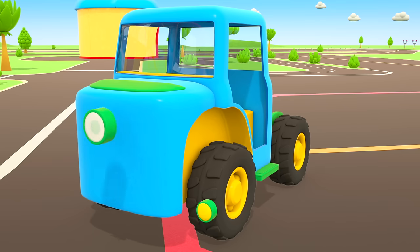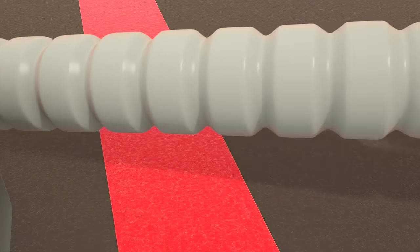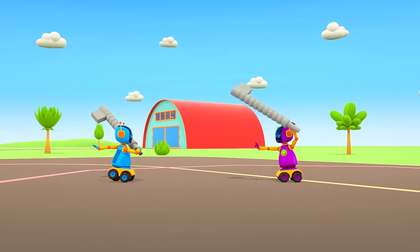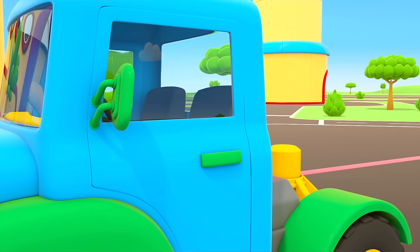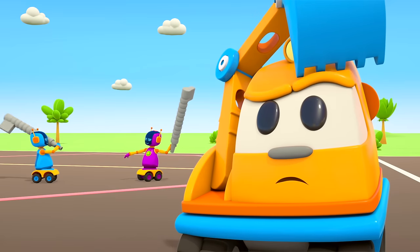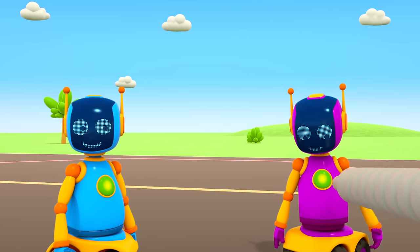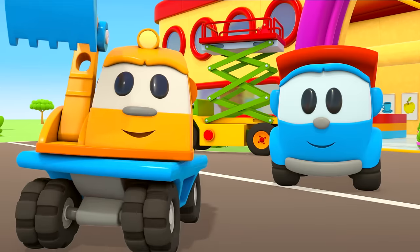First, we'll build the front. The cabin is almost done. Robots, those are exhaust pipes. The seats, the wheel, and the doors. Could you knights put an end to your duel? You're going to break something again. The pipes are in place.